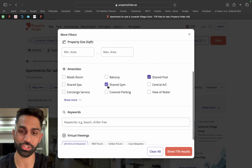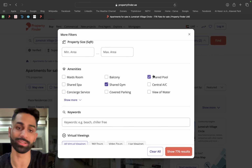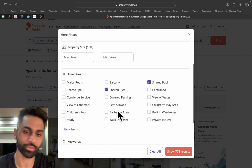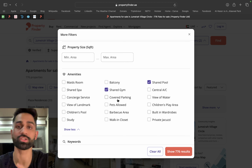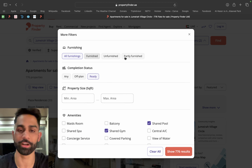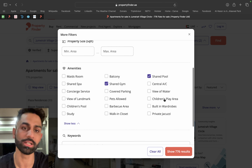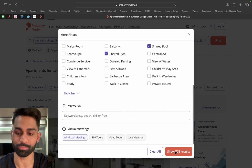And then I want a shared gym and a shared pool, right? That's part of the community, part of the building itself, so you want those amenities included as part of the overall deal. Other things, if they're included, of course, that's great, but those are not a big requirement, at least not at the moment. All furnishings are fine: furnished, unfurnished, partly furnished. I'm planning on furnishing my properties myself anyway. And property square footage wise, doesn't matter. We're going to do the math for that as well.